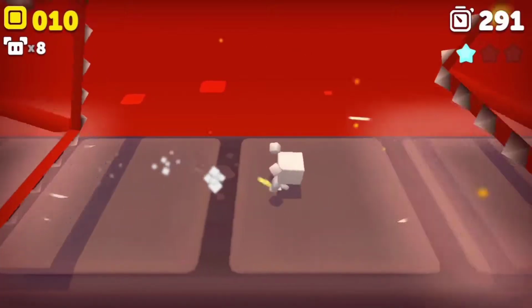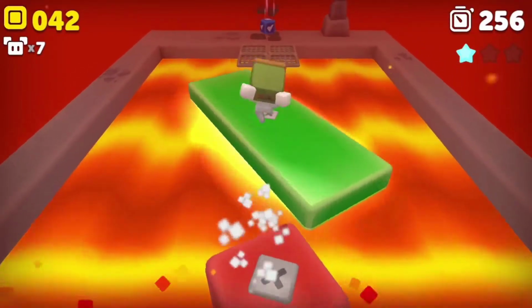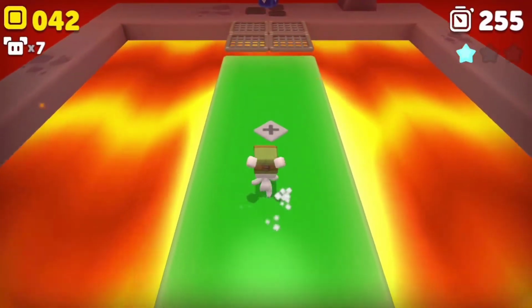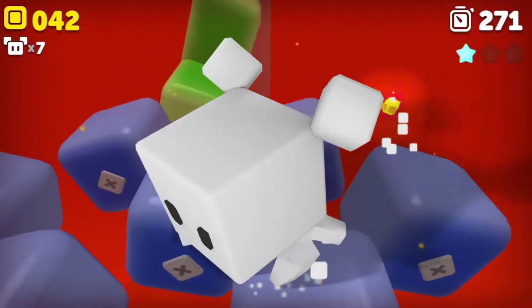There are no in-app purchases at all, as all the bonus content is unlocked using stars found throughout each level. That means you'll be replaying levels to collect all the stars and set new speedrunning times.